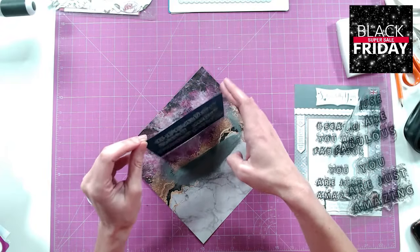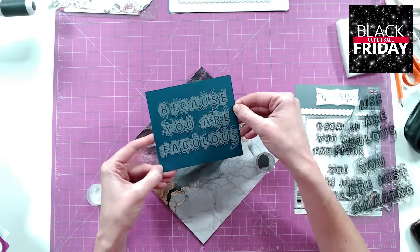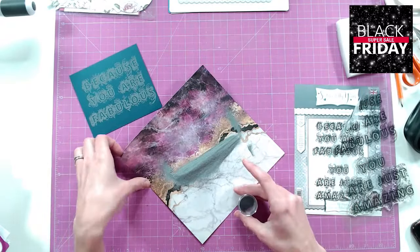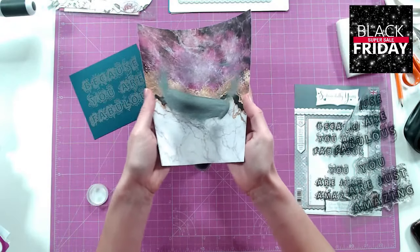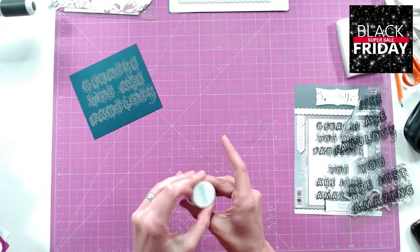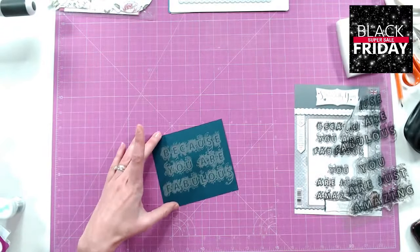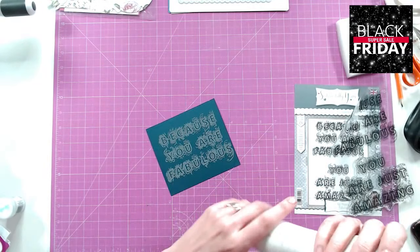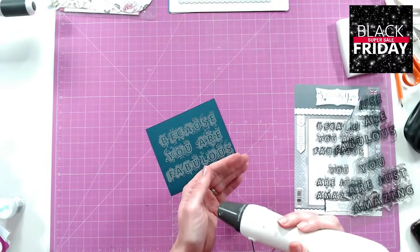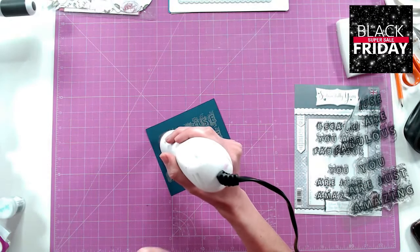There we go. Because You Are Fabulous. Do you know what? This looks amazing even without embossing it. There's a tiny little bit in the centre, I'm just going to brush away. I will hold that up to the front camera in a moment and allow you to see that properly. Okay, let's heat that up. Right, this is where the magic comes in. Excuse the heat gun, it's a bit noisy for just a moment, but you're going to see how amazing these new stamps are. I don't know if you can hear me over the heat gun, but hopefully you can. I'm going to keep talking anyway.